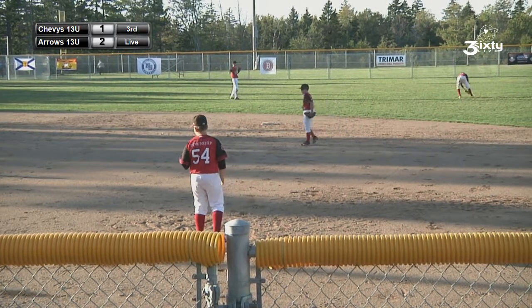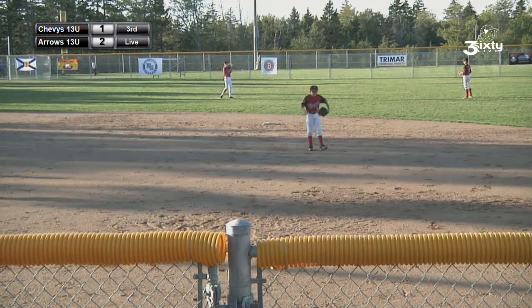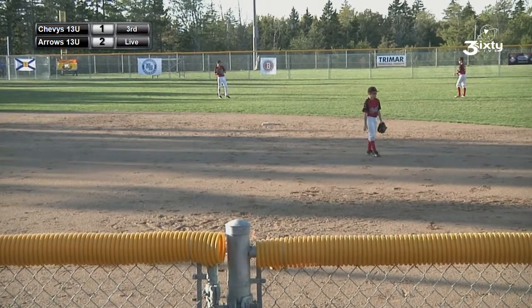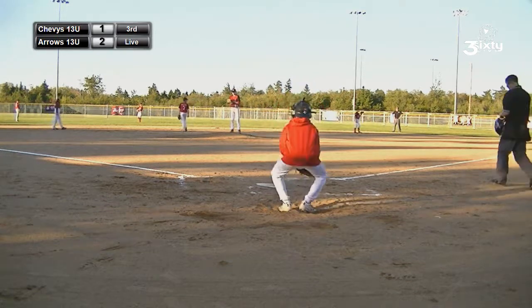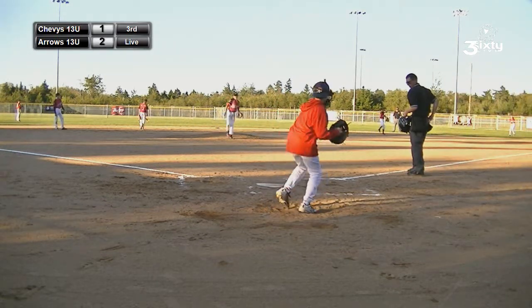Wedge moves from second base to shortstop. Caleb Gallant comes out of the game and is replaced by Tucker McDonald, who will play second base.